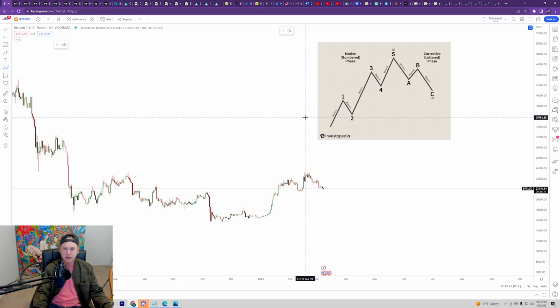And what I love about crypto is because it's so volatile, because there's so much emotion inside of this market, you get very clear Elliott wave structure. Now, inside of Elliott wave theory rules, you have 5 impulse waves, 1, 2, 3, 4, and 5, followed by a corrective sequence back down.